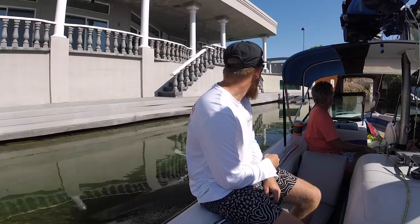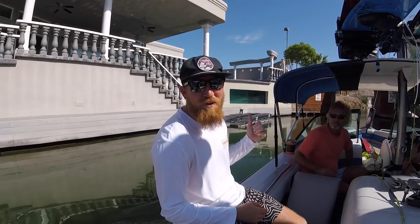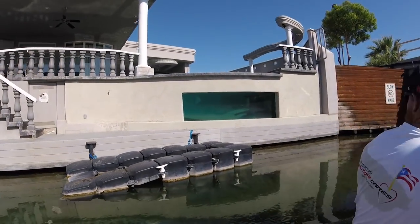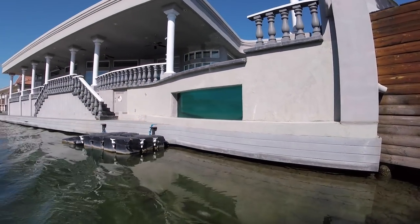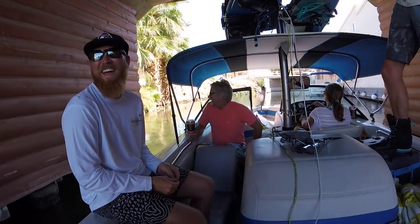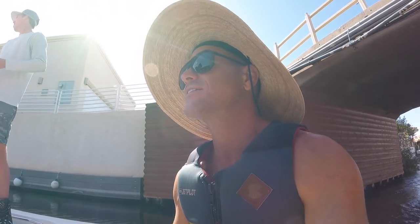Talk to me about this, Jake. What do we got? So we got a pool over our shoulder that you can see in through from the canal. How sick is that? Looks like they have a swim-up bar and everything. Hey, what if we jump in there really quick and then jump out? Trespassing? Maybe. Yeah.